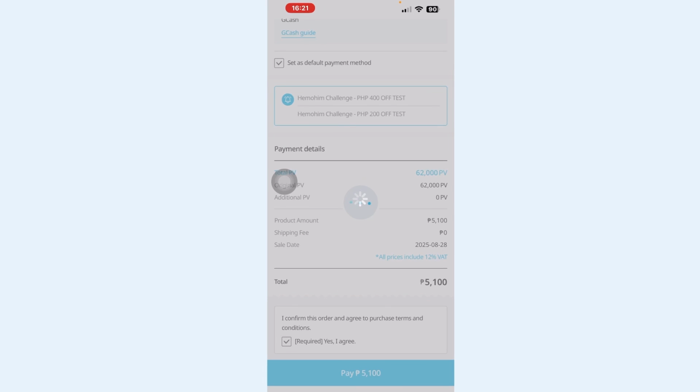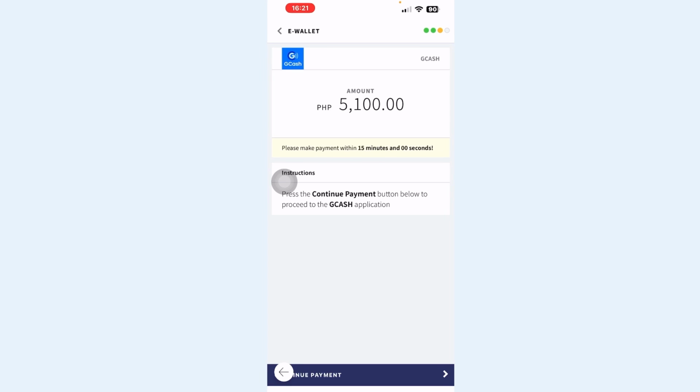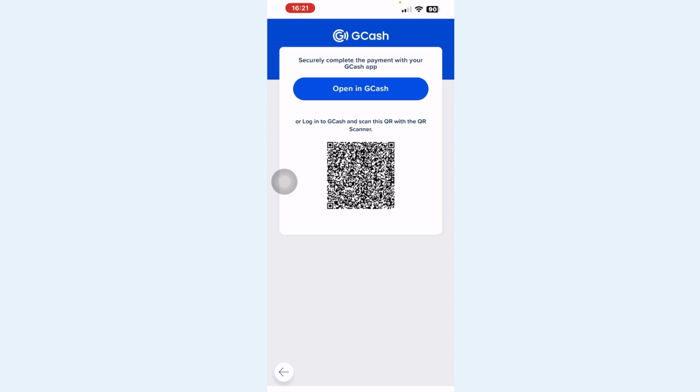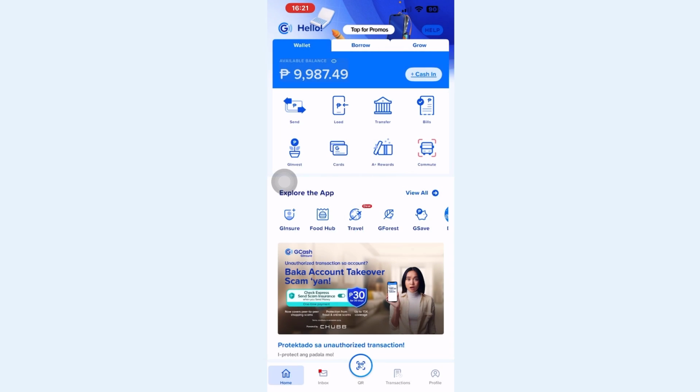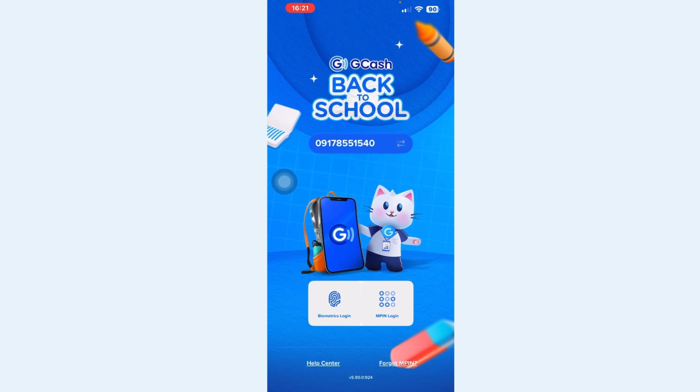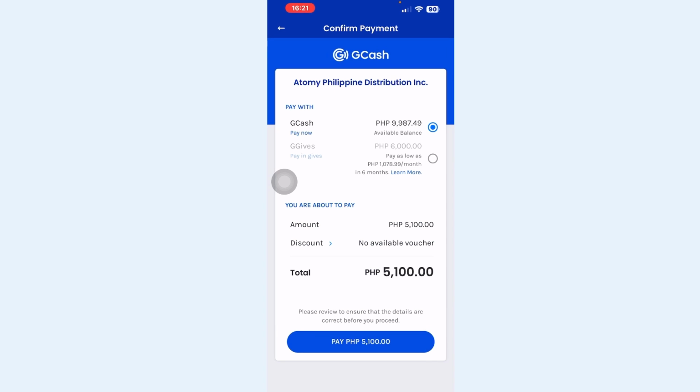And then pay 5,100. This will now link to my GCash, okay? Underneath, it says continue payment. I will click that, and it will now open in GCash. Okay, there you go. So it's back in GCash, and it's asking me to confirm payment. So I paid the 5,100, and it says I have enough money in GCash, so it's good to pay. I click pay Philippine peso 5,100.